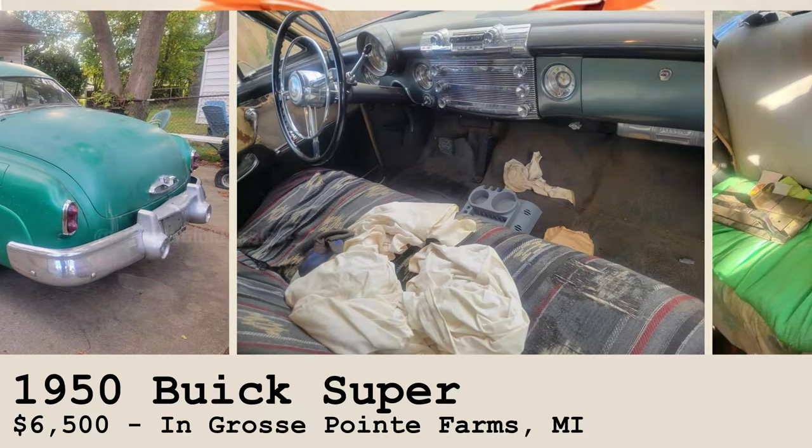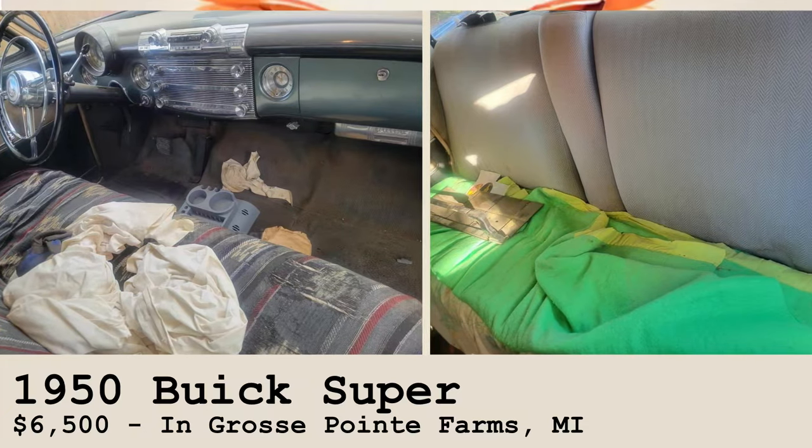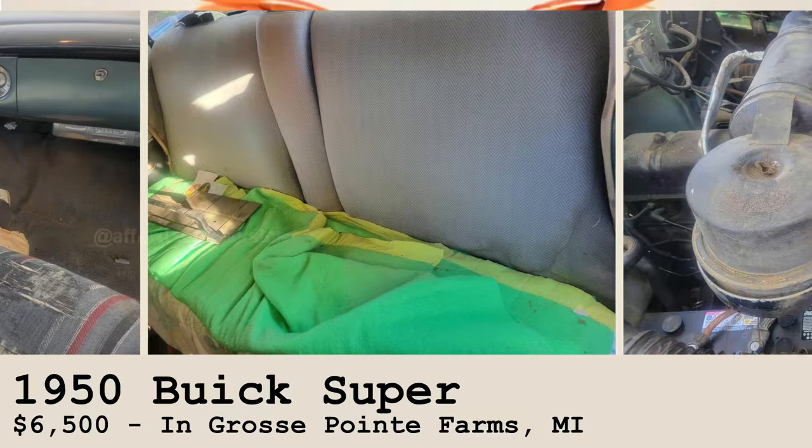Recent maintenance includes a tune-up, oil change, brake service, and a new battery. Included seat covers are stored in the trunk and ready for installation. This Buick Super is a timeless choice for those interested in a reliable project with a few touch-ups.